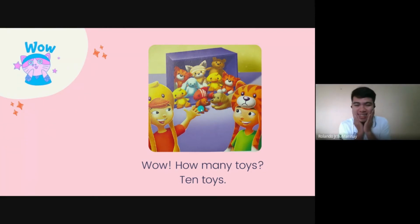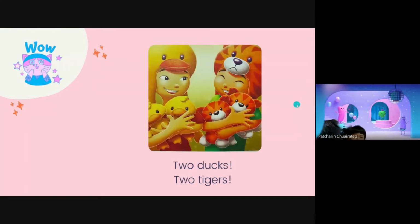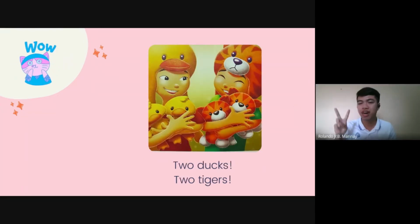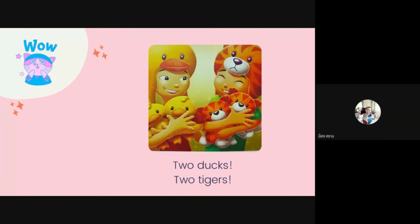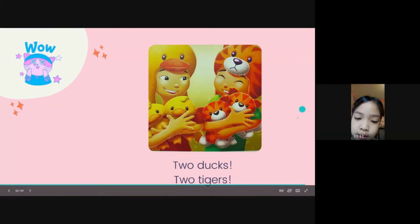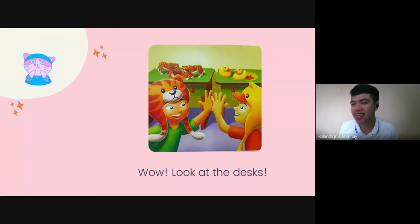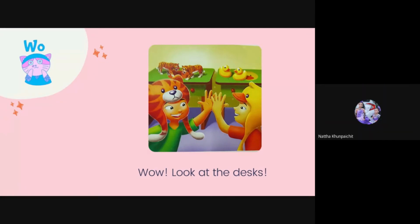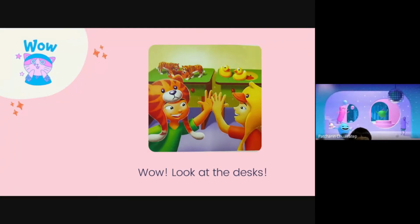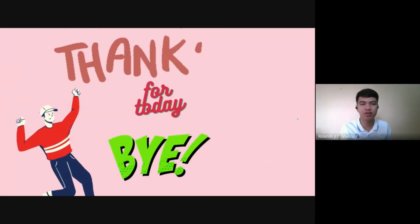1, 2, 3, 4, 5, 6, 7, 8, 9, 10. There are 10 toys. That's so cute. Say two tigers. Okay. Wow, look at the desk. Wow. Okay, good job. So that is our story.